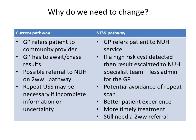In the new pathway, patients who are symptomatic are referred to the NUH service, and they'll have a high-quality ultrasound scan of the pelvis. If a high-risk ovarian cyst is detected, then the patient will be escalated to the specialist team by the sonographer, so there's less administration for the GP. There's potentially less chance of having a repeat scan, better patient experience because patients are managed in a more timely way, but we still need a 2-week wait referral from the GP so that we have the context of the patient, past medical history and any relevant drug history.